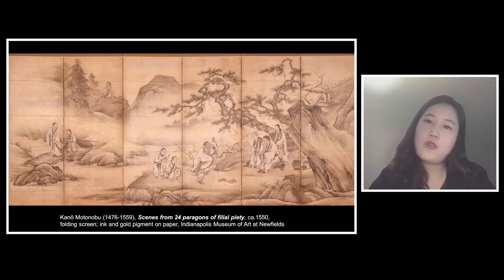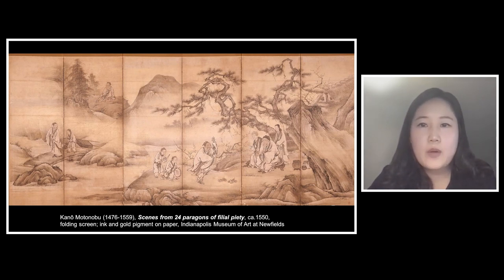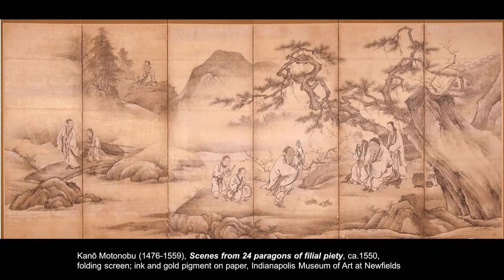The theme of filial piety was also popular in Japan. It was a key subject matter of the Kano school, who served as painters for the military aristocracy who embraced Confucianist ideology. Here is a painting of one of the stories of filial piety by the most renowned, the founder of the Kano school.